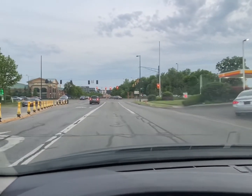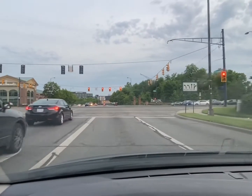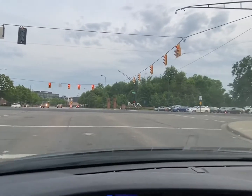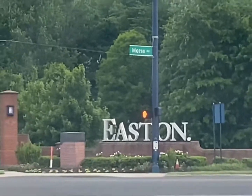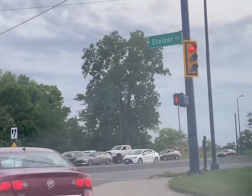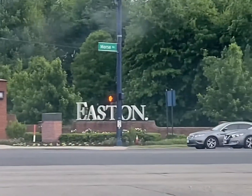All right. So now I'm at the intersection of Morse Road and Stelzer Road. Like you can see, this is Morse Road. I'm going to the Easton Mall area, or I'm going to Easton, we can say. This is Stelzer, and that sign says Easton.